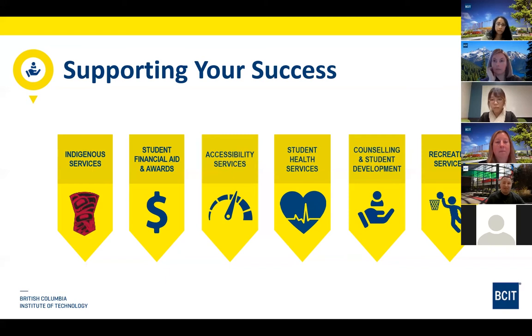We're also at BCIT committed to providing assistance for students with permanent or temporary disabilities. So if you've been accepted into a program and you believe you may need accommodation to be successful, I would encourage you to connect with our Accessibility Services Department. There's also the Student Health Services Department located at the Burnaby campus, the main campus here. They have a health clinic that's available to you in case you are feeling unwell, or if you happen to fall and scuff yourself on campus. They're accessible with nurses and usually a doctor on campus available to you.